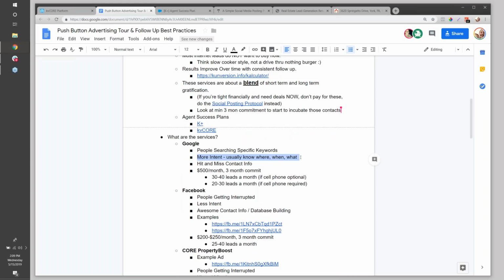It's somebody who's going to Google, maybe they're thinking of moving to your area. That's one scenario. They're getting a job transfer or something, right? Or they're thinking of moving somewhere better like Florida. Right, and they Google Tampa, Florida homes, and they actually have some interest right away. There's more intent, or they already live in your area and they want to see what's for sale. So these are generally going to be closer to buying than Facebook leads are.